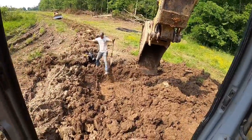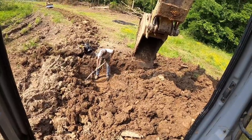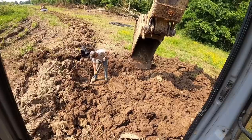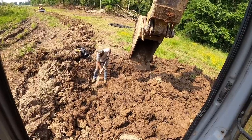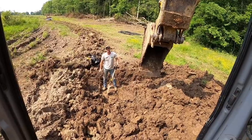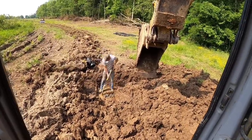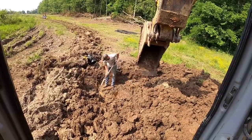Shovel from there? I think so. Pipe looks like it's in pretty good shape yet, ain't it? Well, I sure hope so. It's brand new. It's got water in it. It does have water in it. Lots of it.